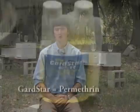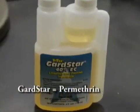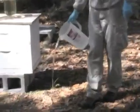The second pesticidal control is permethrin, which is the active ingredient in a product called Guardstar. Guardstar is mixed with water and applied around the colony. Now the Guardstar will go into the ground and it will kill the pupating small hive beetles. The problem with pesticides is both of these pesticides hurt bees. Permethrin kills bees outright, so you need to be very careful how you apply it. And Checkmate Plus causes many sublethal effects on honeybees that we are only just beginning to discover.